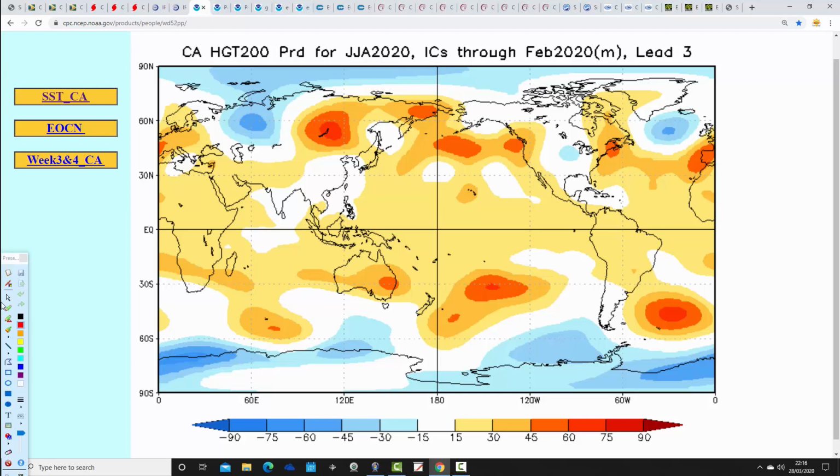So the 200 millibar height anomaly from Ptolpeng is going for below average heights out to our northwest. Above average heights are down to our south-southwest, bringing the wind from a south to southwesterly direction, therefore. Probably quite a warmish summer, but could be a little bit on the unsettled side, particularly for northern parts of the country.